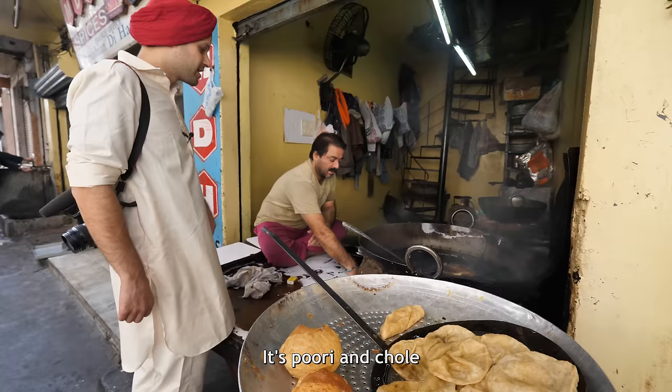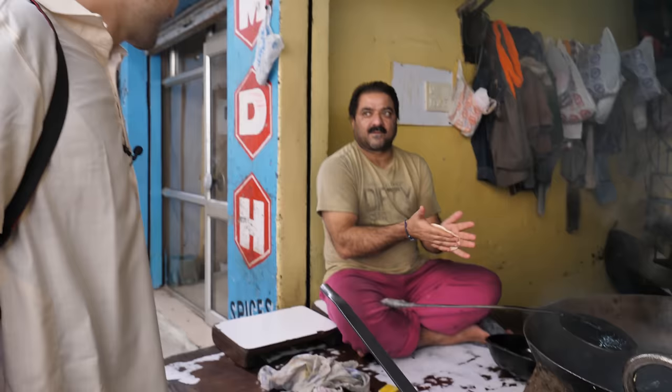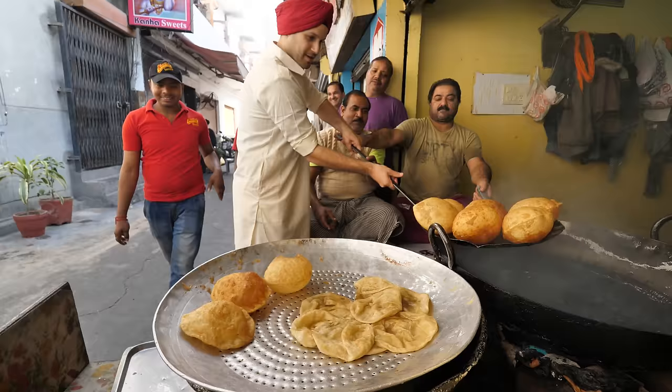Awesome, look at this, guys. We're gonna start off with a big puffed puri and a chenna, another chickpea mash. Looks good. Looks really good. We're gonna get one of those and try it out. Okay, there we go. Nice. Put it back? Okay. Awesome.